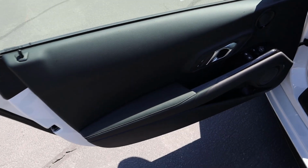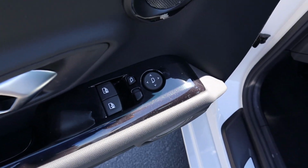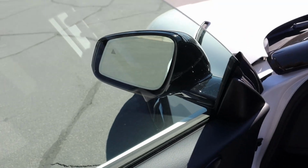Now here's the door panel in the back. Notice the padding right here, and then you've got the stitching that goes across. You guys are going to notice a lot of BMW elements inside the Supra here. You've got your mirror adjustments. The mirrors do power fold in, and they also have blind spot monitoring.